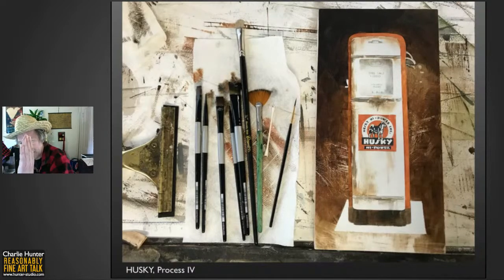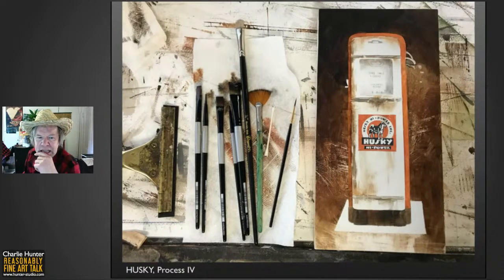And then I apply paint, the orange, on the right side of that line. And then I paint orange back and forth in between. So the squeegee basically gives me my borders, and I paint between the borders.